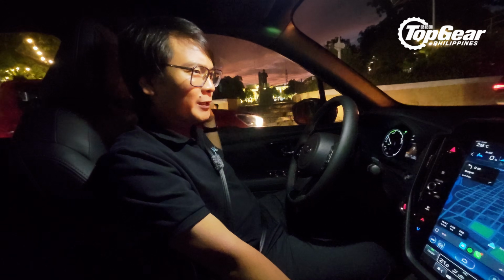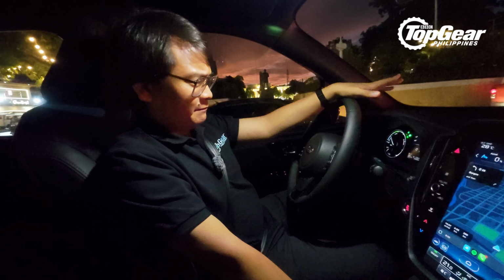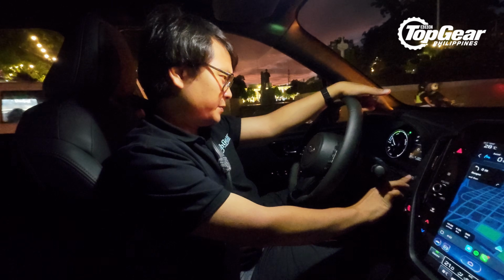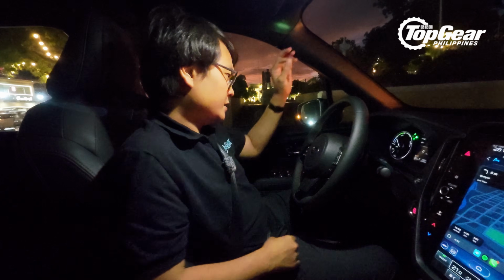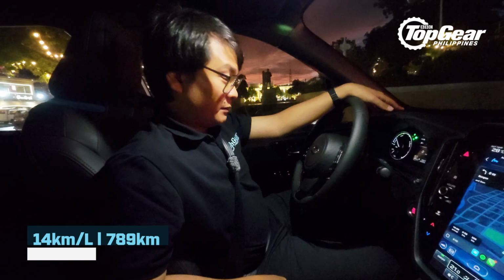Actually, from the moment we left Bangui, I reset the meter, and it's 6.1 liters per 100, so not so bad. But overall, our trip average has been, hold on, 7.1 liters per 100, so pretty good car.